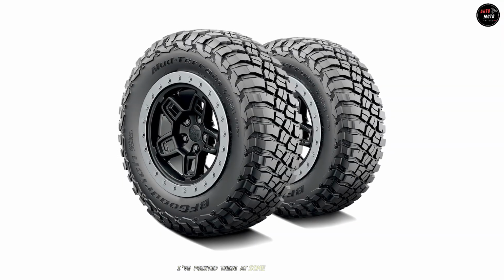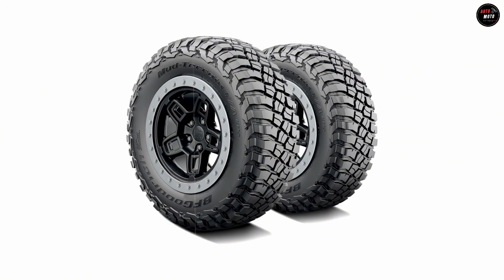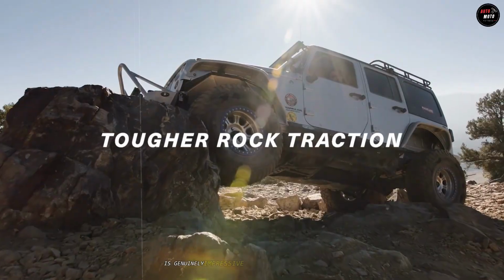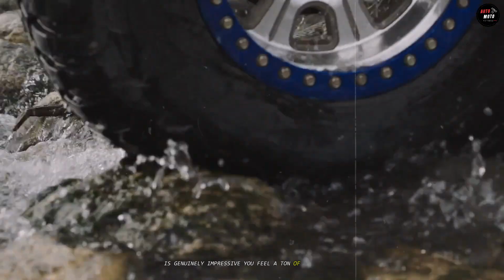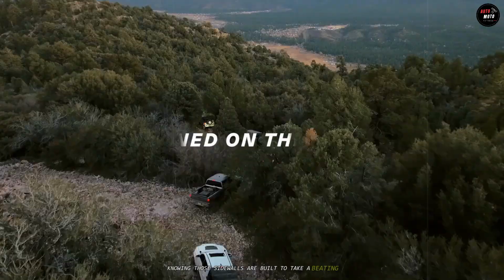I've pointed these at some nasty rock gardens, the kind with sharp, unforgiving edges, and the way they just grab on and pull the vehicle up is genuinely impressive. You feel a ton of confidence airing these down, knowing those sidewalls are built to take a beating.